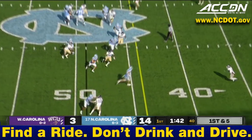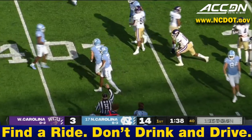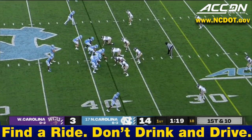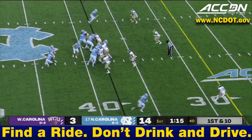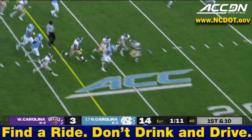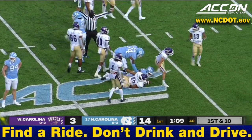Here's Howell on the 1st and 5. A little read play for Sam Howell, and enough for the first down before. I want Sam Howell sitting in the pocket delivering the football. This is one of those where you have the game in hand. Let's protect our quarterback. Here's Howell, quick throws on the slant, and the catch is made.